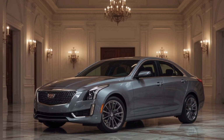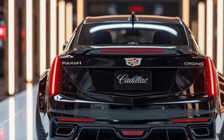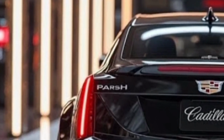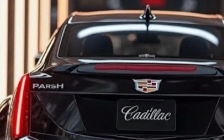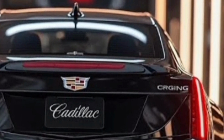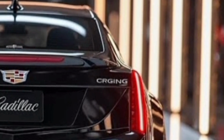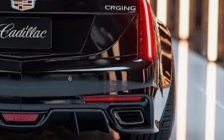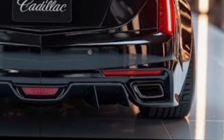One of the most exciting additions: the ATS now features GM's latest Super Cruise. It's hands-free, works on over 400,000 miles of mapped highways, and even handles automatic lane changes. In a segment where most semi-autonomous systems are still inconsistent, Cadillac's tech feels truly next-gen.